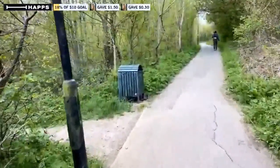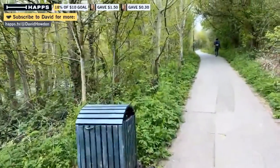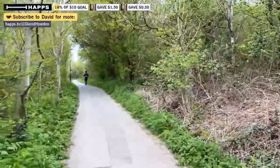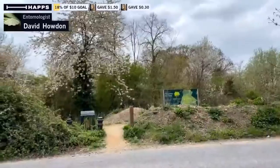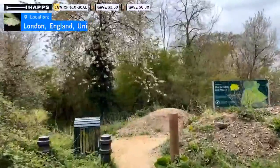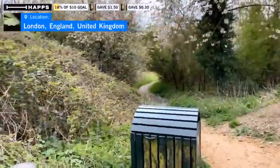So I should say where we are, of course, that's out at the start. This is Horsenden Hill. It's in the London borough of Ealing, in northwest London, essentially. And what we're doing today is just having a look, really using the butterfly transect route, butterfly survey route, as a particular route through the site to have a look at what we see.